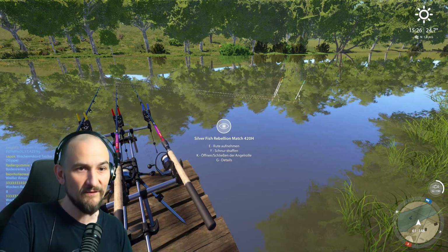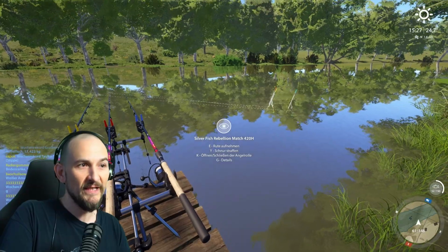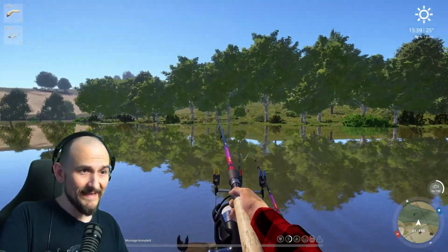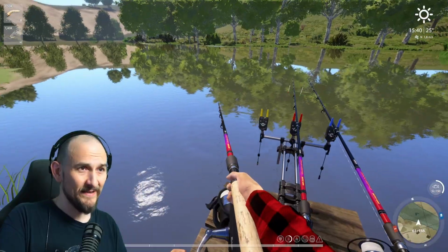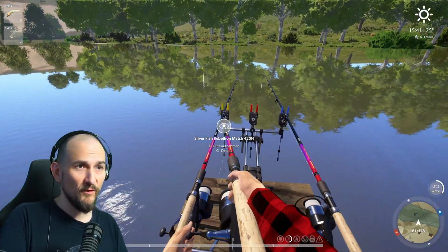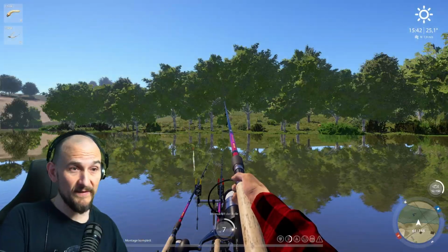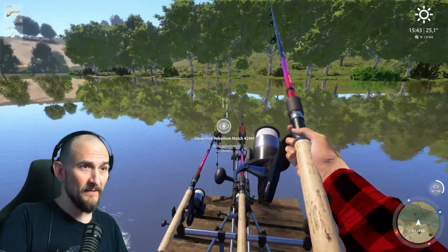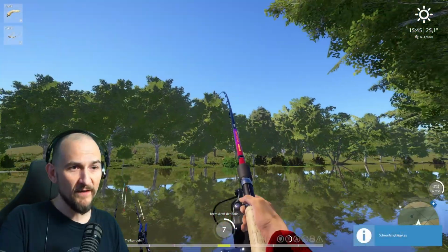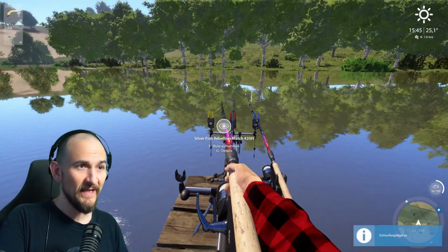Also test different distances. I don't use a line clip here. Instead, I actually test different distances and just see which fish bites, at what distance, at what depth. I also watch the reflections in the water and remember at what reflection, at what depth did which fish bite. Then I try to keep hitting that same spot again and again, depending on the species I want.